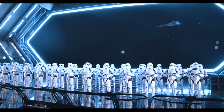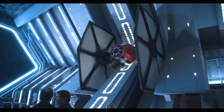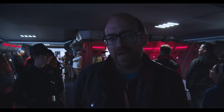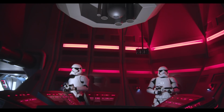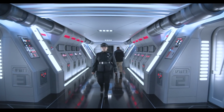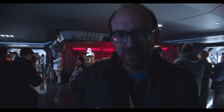We have now stepped aboard a First Order Star Destroyer. There's 50 stormtroopers in front of us. We're about to be ushered into what I believe is going to be a detention center. We're getting close to actually boarding the attraction. You can see the entire tone of the attraction changes in Act 2. This is getting deep into the First Order ship. Everything here feels really oppressive, very clean in a menacing sort of way.